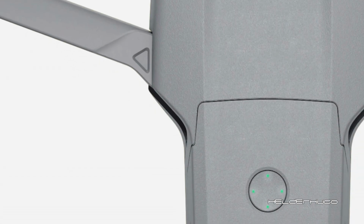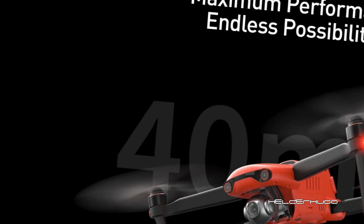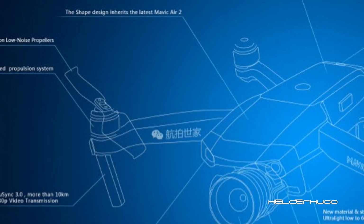Battery life, considering the DJI Mavic Air 2 comes with 34 minutes and Autel Evo 2 has 40 minutes of flight, I'm expecting at least 38 minutes, if not more, from the new Mavic 3.